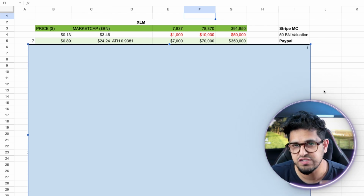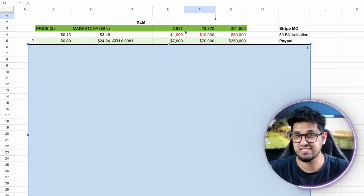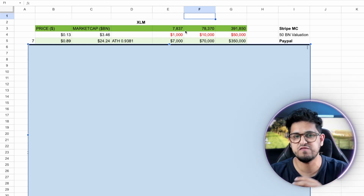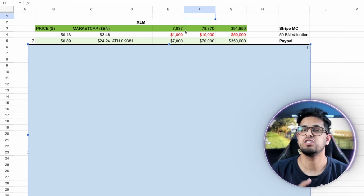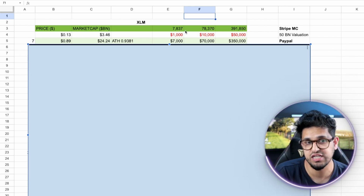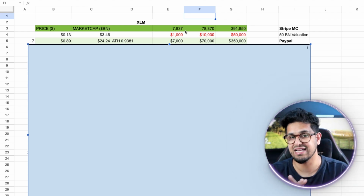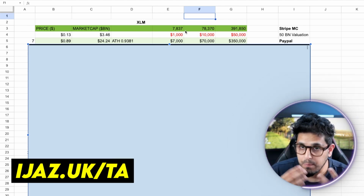to return. In other words, if we want a 7x on the price of XLM, if we're buying today because we want it to 7x and we're going to be comfortable with that return, then the token would have to go from 13 cents to 89 cents. More importantly, the market cap would have to go from $3.46 billion to $24.24 billion on XLM.